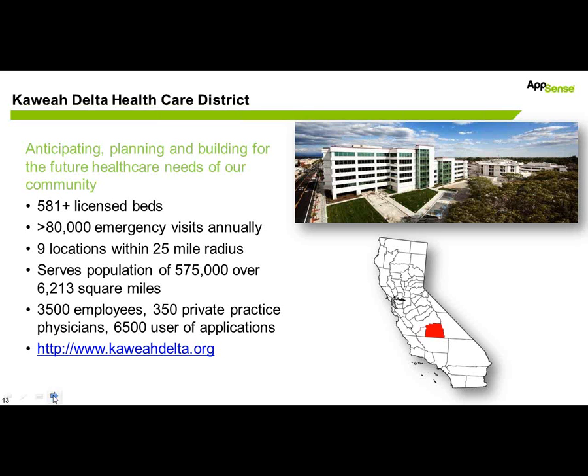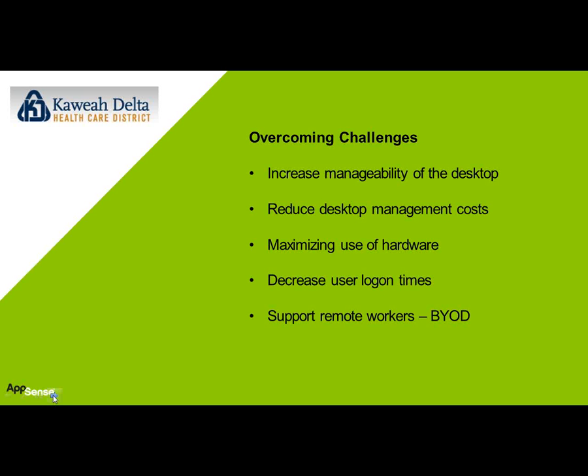So like most organizations, there are some challenges. Some of the challenges are, how do we do more with less, of course, but how do we make the desktop easier to manage? As we provide more access to clinicians and have that fully electronic record, as we go to the meaningful use initiatives, how do we have that anywhere, anytime access and reduce the amount of security requirements of the desktops?